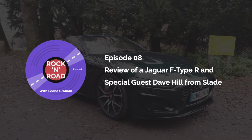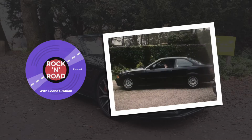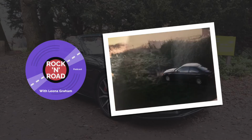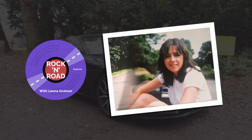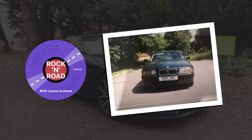Following on from last week, telling you about the Vauxhall Calibra, this week I'd managed to move up another notch and I upgraded to a BMW. I'd moved to Brighton by this point, it was 1999, and I bought a BMW 3 Series, a 318. This was my first experience of more high-end cars. It was a second-hand one, but to me, incredibly posh and luxurious.